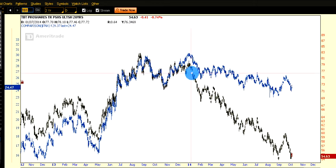So what this is showing is that in order to get this pullback, they did some stuff in the fund that made the fund lose value even faster than the TNX did. Now you can see here in this up move, the TNX is in blue, and the TBT tracked pretty good. In fact, it tracked pretty good until you get right into here. The reason it diverged here a little bit is apparently when it's pulling back, it's harder for them to emulate the TNX. You can see that here.